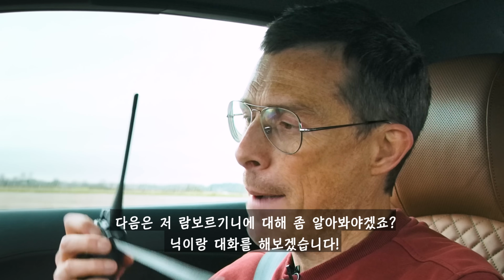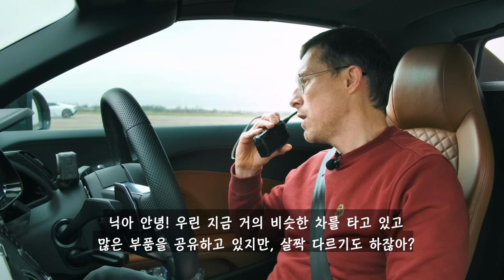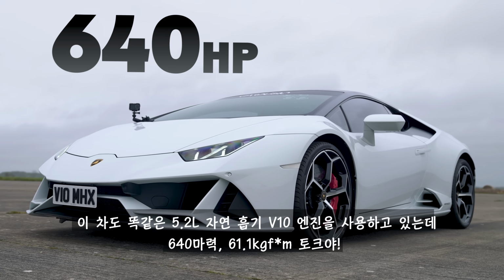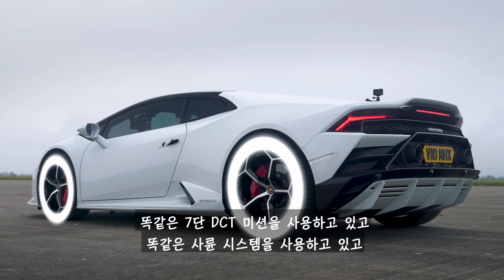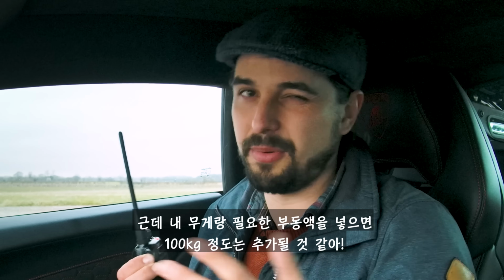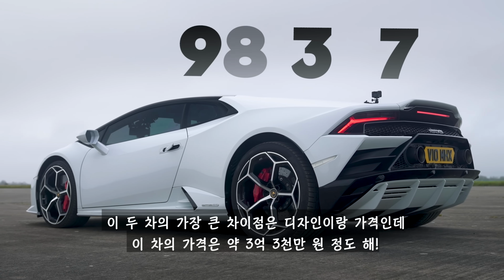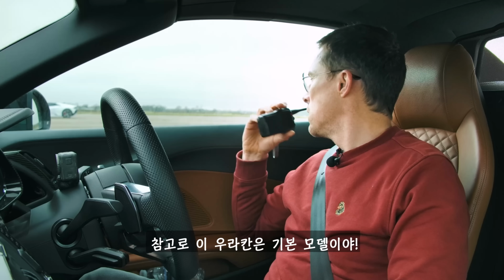Now let's find out about the Lamborghini from Nicholas. Hey Nicholas, we've got very similar cars, share many components, but they are slightly different. Tell me about the Lambo. You caught me off guard there, Matt. Yeah, of course. This has basically the same naturally aspirated V10 as your car. It has 630 horsepower, 600 newton meters of torque, same 7-speed dual-clutch automatic gearbox, same basic all-wheel drive system. The dry weight, because Italians love to quote dry weight, is just over 1,400 kilos, but I reckon we can add 100 kilos to that with a bit of fuel, me and all the other fluids a car needs. I suppose the big area where these differ is the looks and the price. It's the bones of £200,000 for this Huracan, and this is basically the base model Huracan as well.